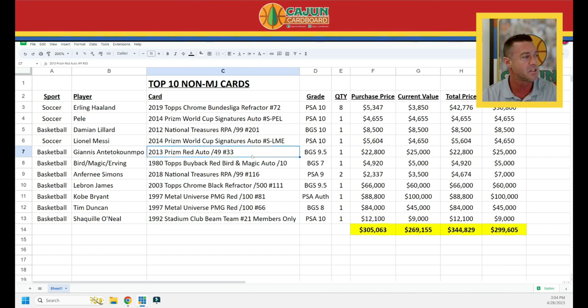All right, so let me get you over to screen share. Let's start with the spreadsheet. So this is the spreadsheet, and this is what we're going to do today. You guys can see I've got some soccer on here. I've got Haaland, Pele, and Messi in here. They actually fell into my top 10 non-Jordan unique cards.